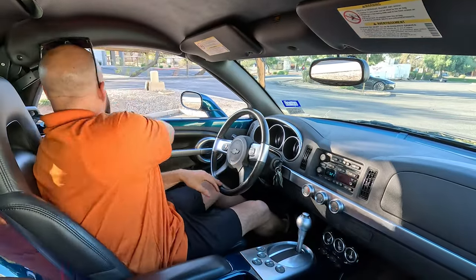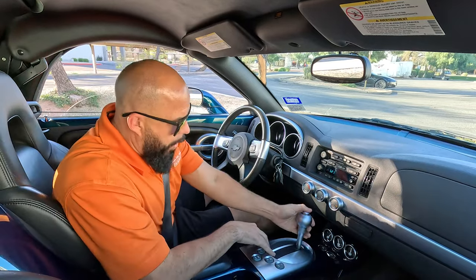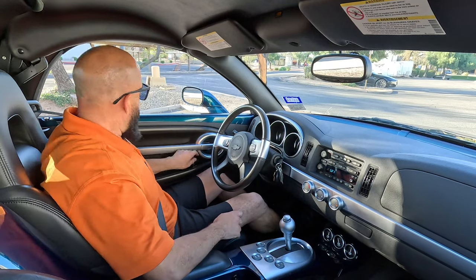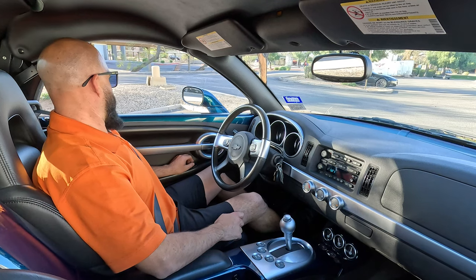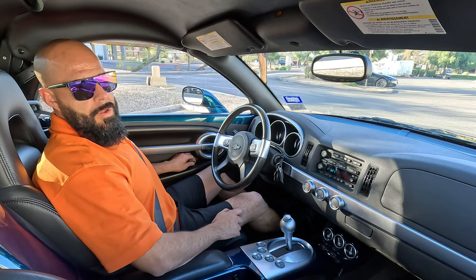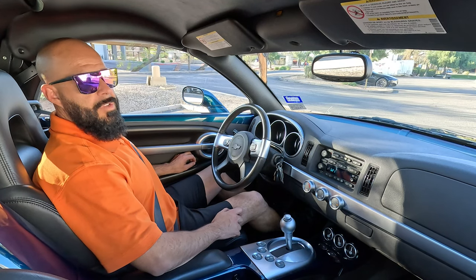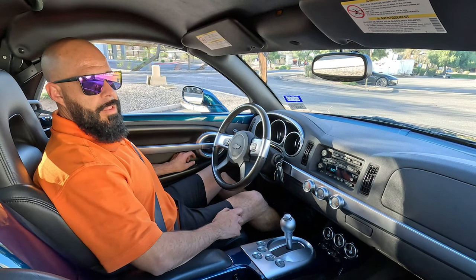Guys all buckled in, ready for the drive. Make sure nice and secure. There we go. Click it or ticket. Let's roll out. Wipers work. Mirrors. Up, down, right, left. Perfect. Up, down, up. So it's a little funky on going down. Oh, there we go. Right, left, perfect.